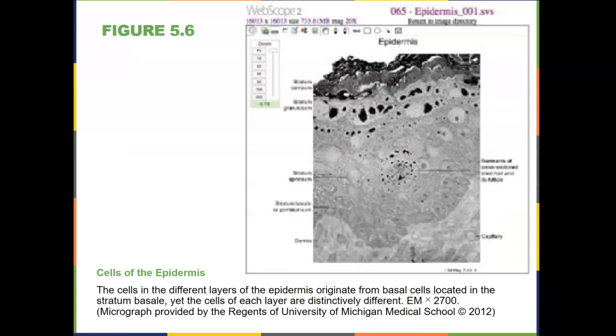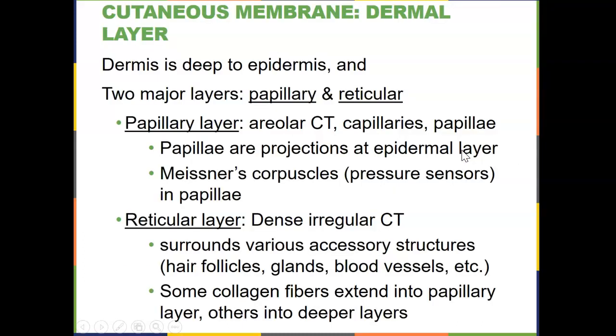Cells at different layers of the epidermis are going to look slightly different depending on how old they are. Again, I would recommend that you look at figure 5.6 in your book. You will be able to see some of the differences in the cell morphology a little bit better. I tried to blow it up and it looks crummy here, my apologies. Okay, so that is the epidermal layer.